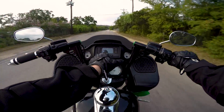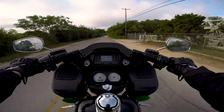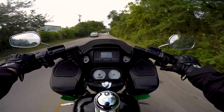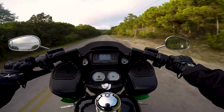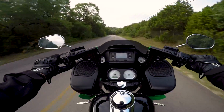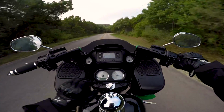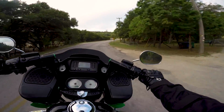It does have this forward display, which I was playing around with a little bit last night. You can kind of swap through the different radio stations. You can turn up the volume, turn down the volume. I haven't played with it too much because I feel like it's a big distraction when you're riding and you're not comfortable with the bike.